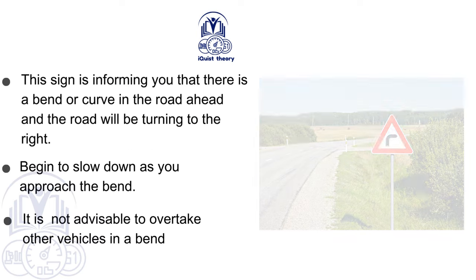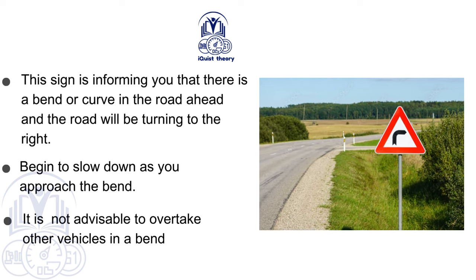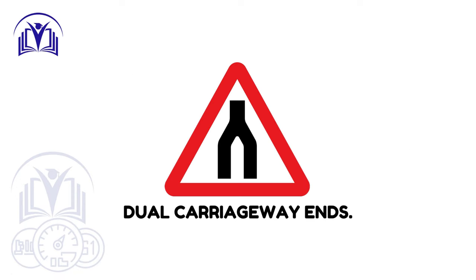Bend to right. This sign is informing you that there is a bend or curve in the road ahead and the road will be turning to the right. Begin to slow down as you approach the bend. It is not advisable to overtake other vehicles in a bend.